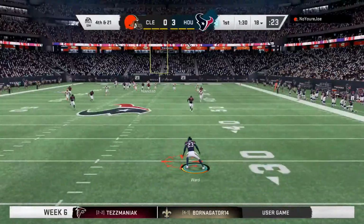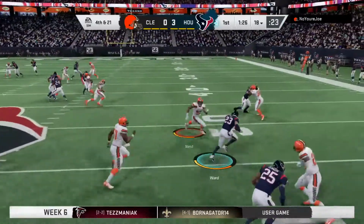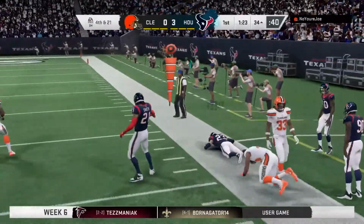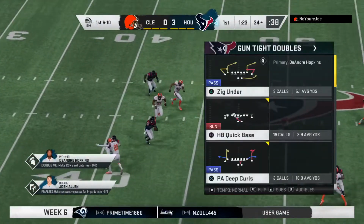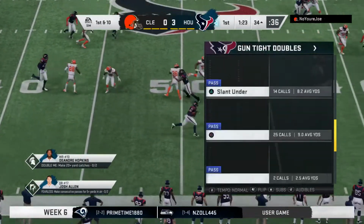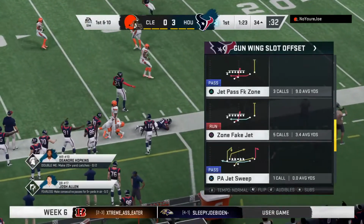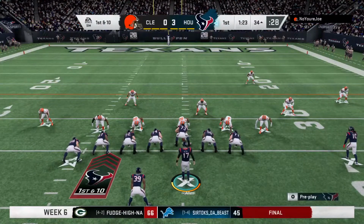And the punt team on now as this one's sent away. Taken from just outside the 30. 35 yards on the return. Picked up some good blocks as well. And the Texans with great field position to start this drive as they take over 1st and 10. From the 34 now, here's 1st and 10.